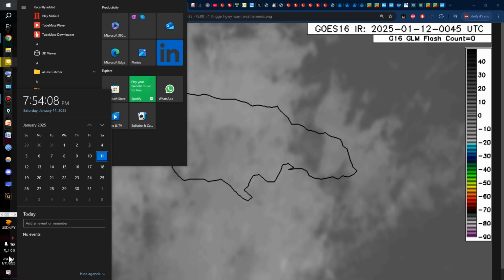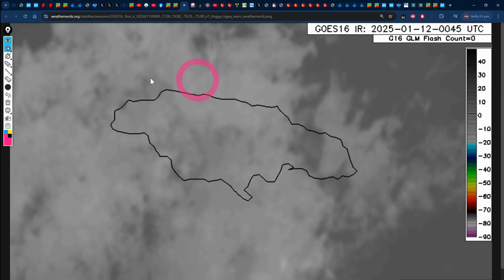Right now, this just came out 9 minutes ago, and we can definitely see that we still have some clouds covering the entire island. We see those milky whitish colors right here all across the island from east to west for sure.